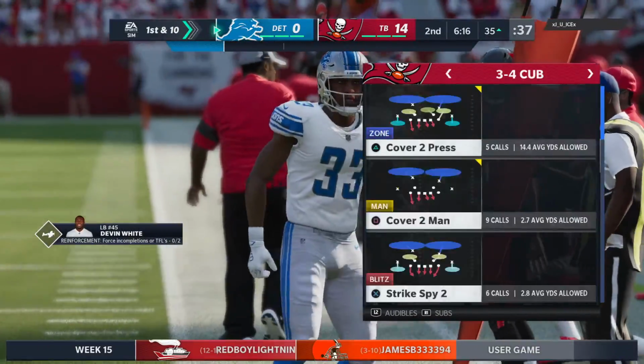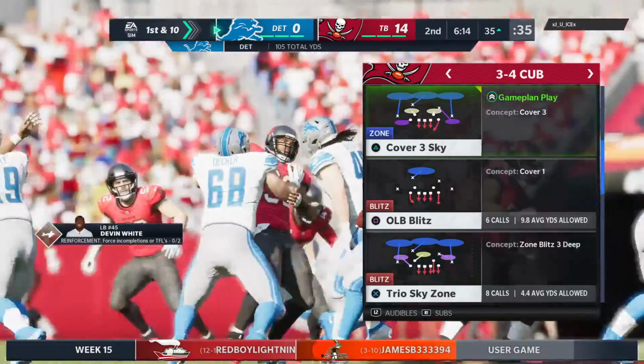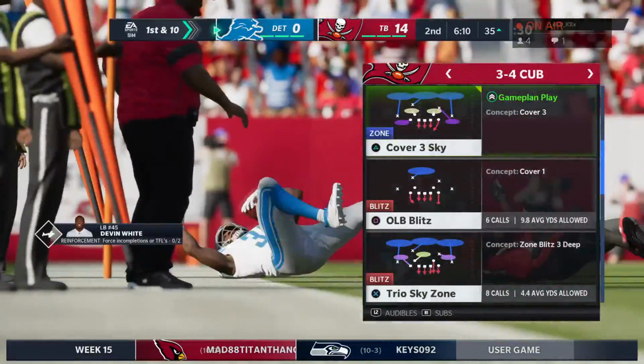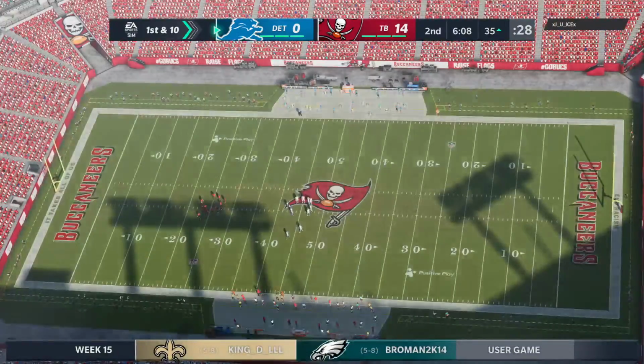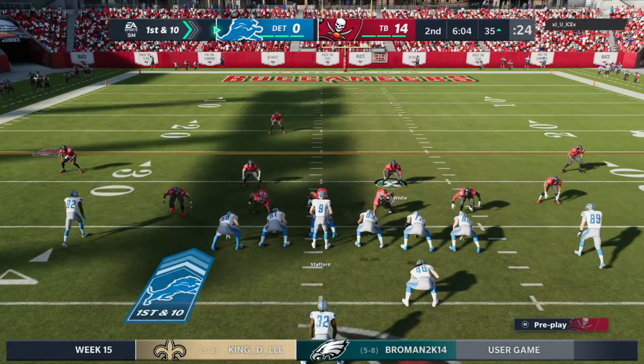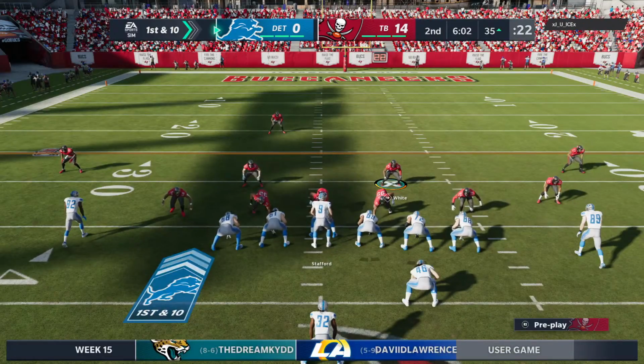11 yards there and a Lion first down. Exactly what they needed right there, because they needed to use the ground game to take some pressure off, because the quarterback's been struggling a little bit. Back-to-back good plays have them on the move on 1st down.